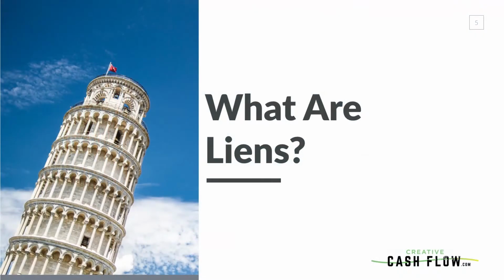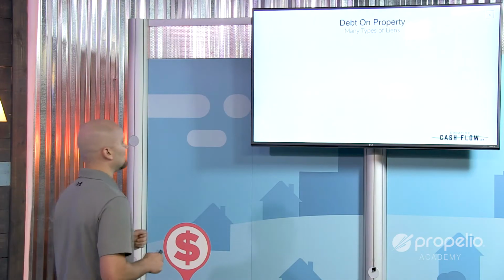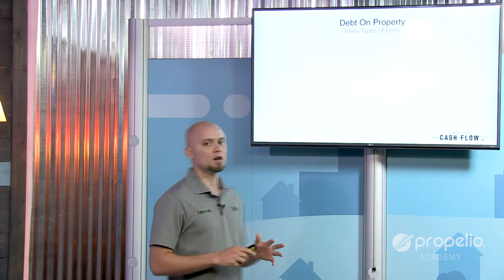Before we get into really the details of owner financing, one of the big fundamentals that you need to understand is a lien. What is a lien? What is a lien and what is lien position, okay? So first of all, let's talk about liens. What is a lien? Well, a lien is really, at its core, just debt on a property. That's really what liens are.